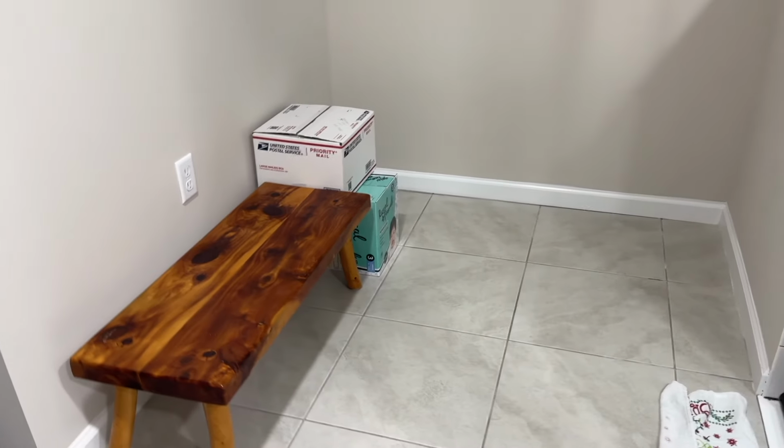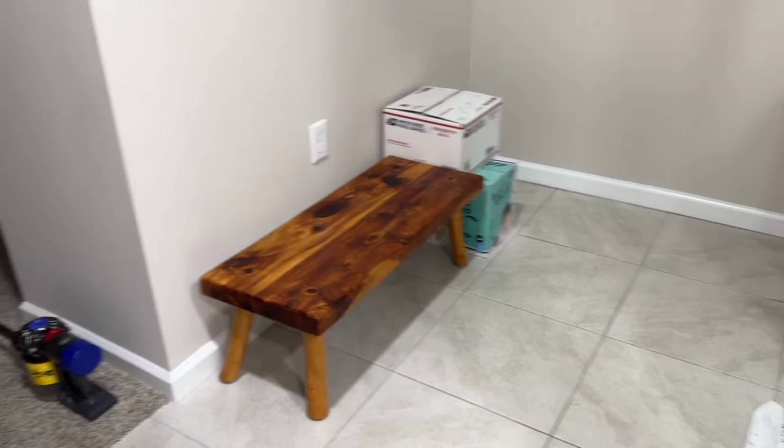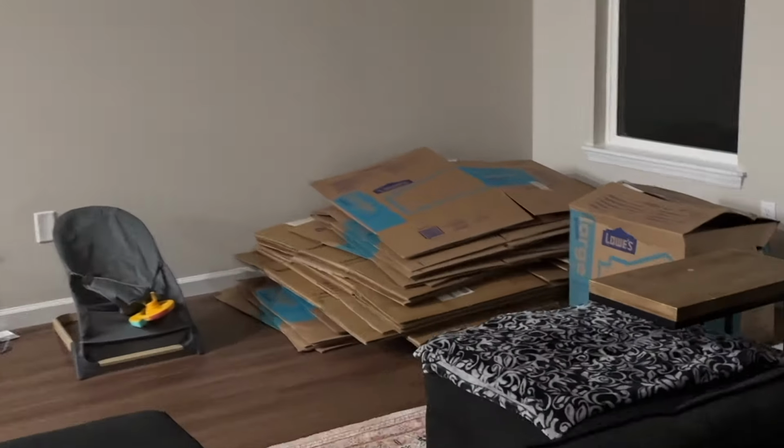But yeah, we used to have boxes over here, and now those are all unloaded. So slowly, our box pile out here is getting bigger.